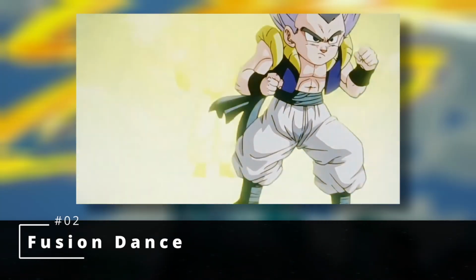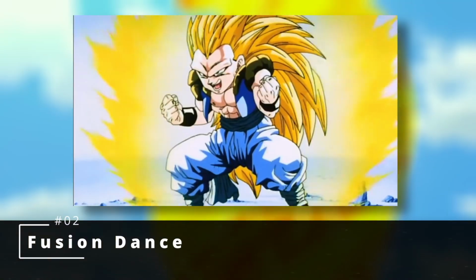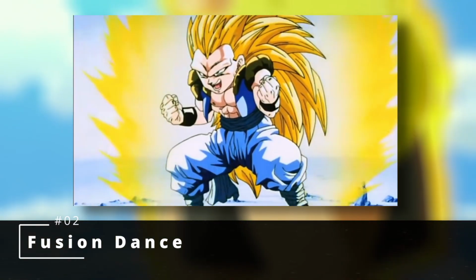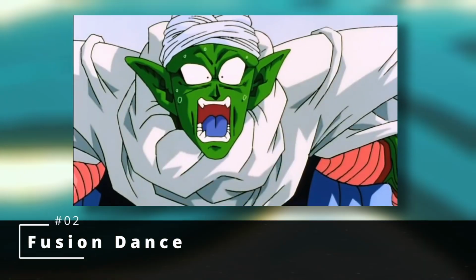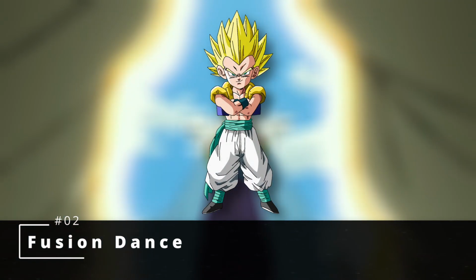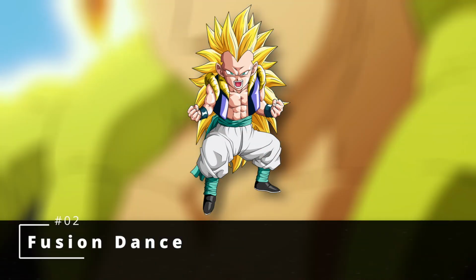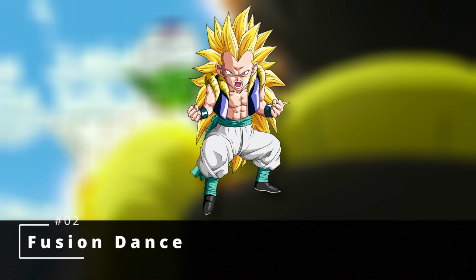He was initially the last hope against Buu, who he fought repeatedly. Gotenks was able to use Super Saiyan 3, a power that neither Goten nor Trunks had access to, which is extremely important. It means that the fusion can unlock further power that neither user had access to beforehand. Unfortunately, there is a limit on how long this can be used.